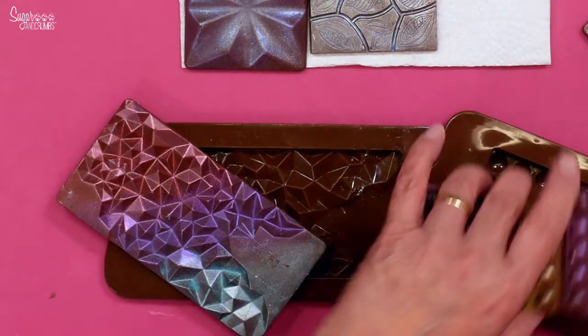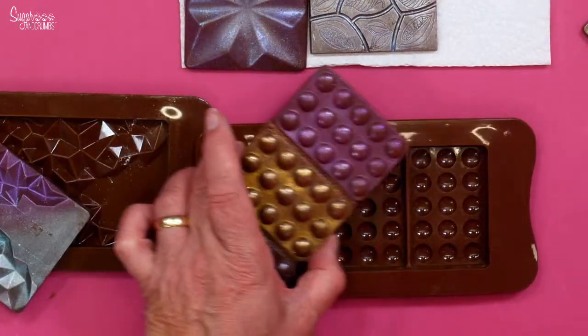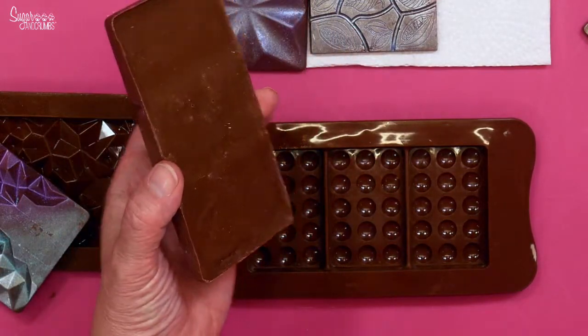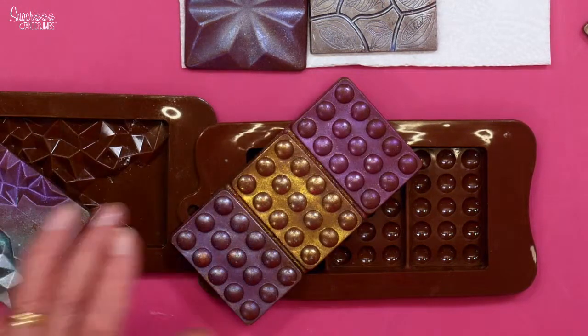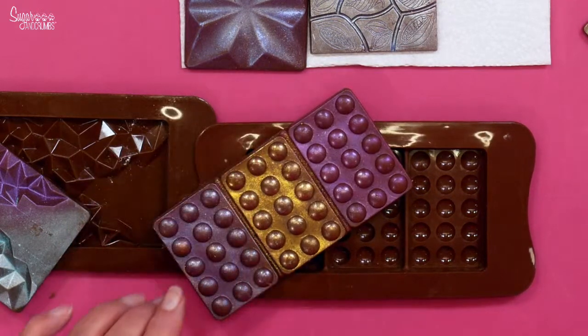Put that one over there. Then I'll put this one in front of the camera again. We've got the domino one. So this is one where you make a full block of chocolate and it's dominoes. So if you wanted to, you could break them and you've got your three nice pieces there, or you've just got the one bar of chocolate. It's completely how you want to do it. That's a nice one.